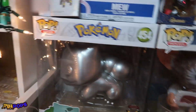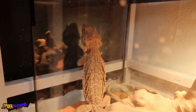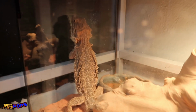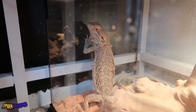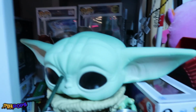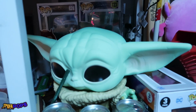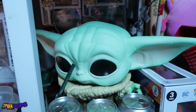Now, over here, we have our bearded dragon, Mr. Curtis. He has been in the family for quite some time now. This is his first little introduction. Don't tell Mr. Spider Pops I told you this, but Mr. Spider Pops, you'll feel scared of him. He's very shy to new people. Over here, we have just my ginormous Grogu that Mr. Spider Pops also gave me from his collection.